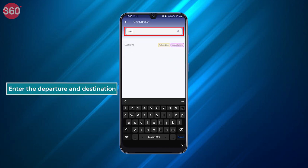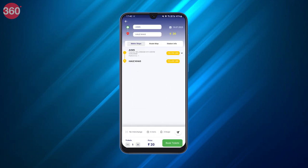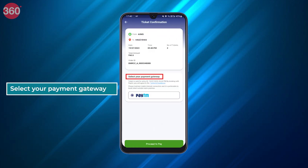Enter the departure and destination here, and then it will show you the time taken to travel, number of stops and interchanges if any. You can also choose the number of tickets you need. One can only book a maximum of 6 tickets at a time. Select your payment gateway and you will receive a QR code.